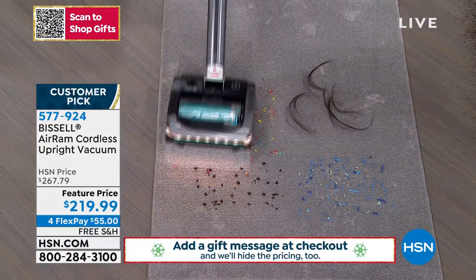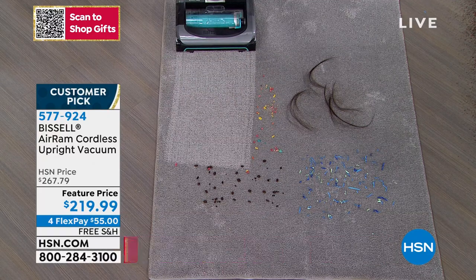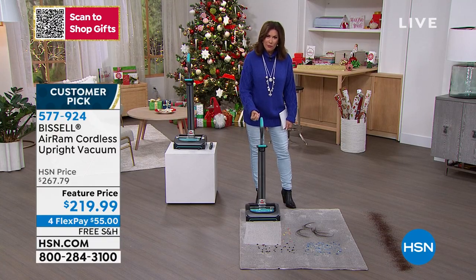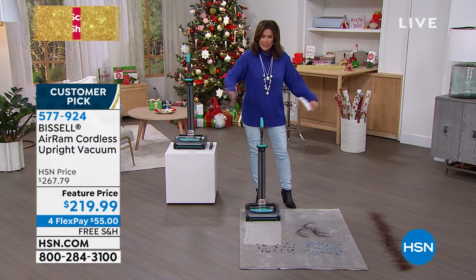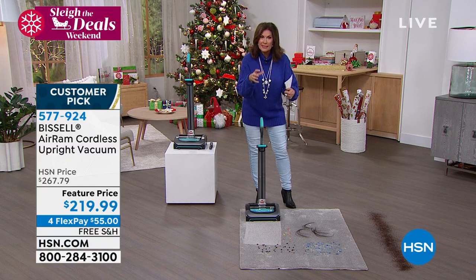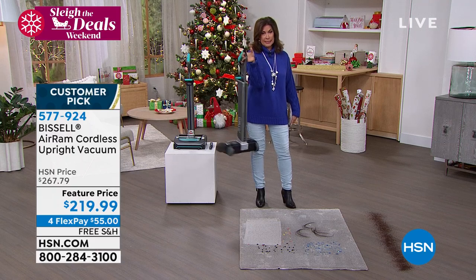I even like, look at that carpet. Okay, that's all I'm doing. Look at that, okay? This thing is so powerful, Jenny. It really cleans beautifully, and the precision with which it cleans, even on your hardwood, it doesn't blow stuff over. It just takes it all in and then compacts it. It's just a really beautifully designed way for you to be able to clean your homes and completely cordlessly.